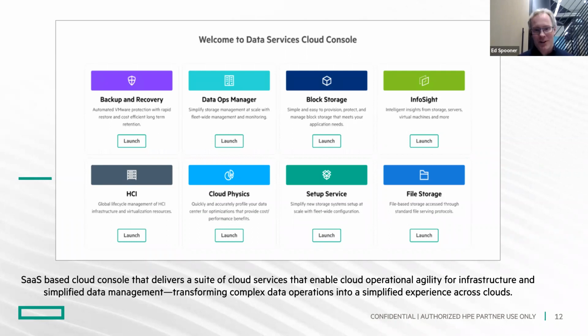And the final one I'm going to draw your attention to on the Data Services Cloud Console is Cloud Physics. This is free of charge. It is absolutely brilliant. It's a powerful analytics application that monitors the customer's data center environment to identify inefficiencies, suggest optimization opportunities, and size and model potential solutions. It massively eliminates waste. It delivers a unique insight into how workloads affect each other and how they're scaling over time. And as I say, it is completely free.